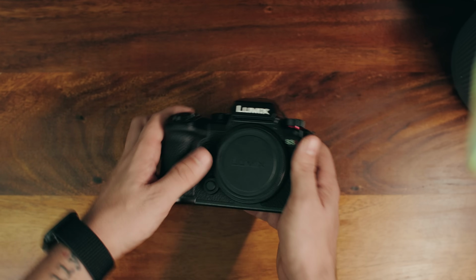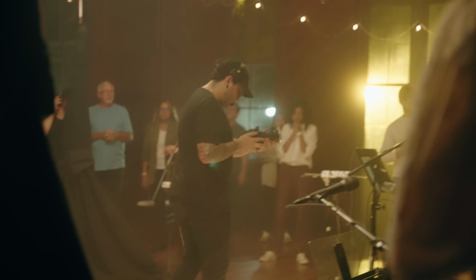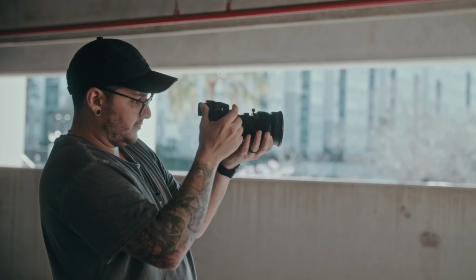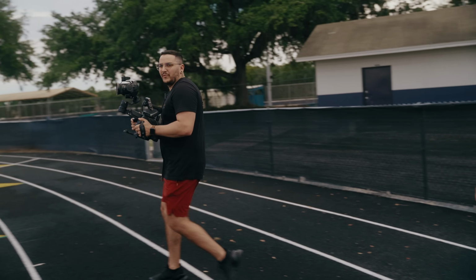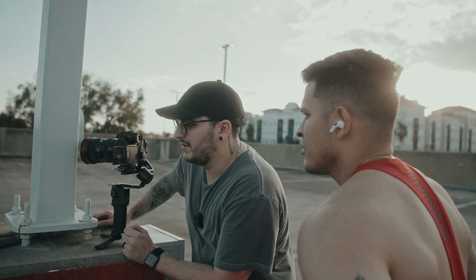So the Lumix S5 II, if you're new to this channel, I have talked about this camera a good bit. I actually purchased it right when it came out, which I think was April 2023. I can't remember, but we're getting close to 2 years now, which is the longest time I personally had a camera. Normally I switch pretty quickly because I either get bored or I want something out of a different system. We all just want the perfect camera. And the S5 II has been pretty consistent in my production company for close to 2 years.